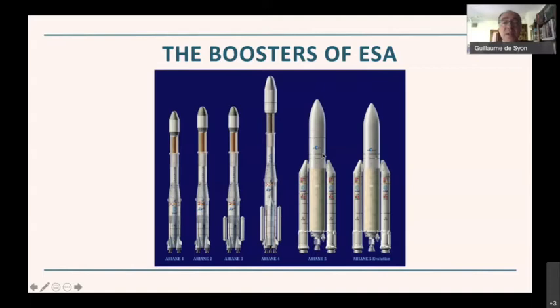By the way, this is not to scale. Ariane 5 is substantially bigger. Ariane 5 was essential to keep Europe competitive because you could orbit, in fact, not just one but multiple satellites, depending on how many you squeezed in under the cover.